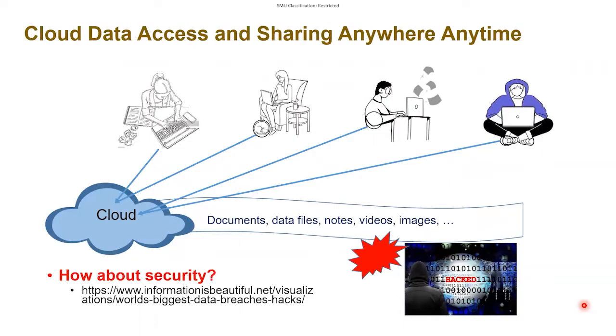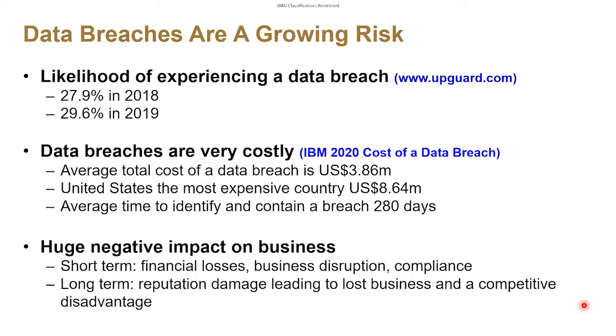Introduction. Many companies have migrated their data to the cloud because of the tremendous benefits cloud computing can bring to the organizations. In the current COVID-19 pandemic, working remotely is becoming a new norm. This trend will definitely accelerate the process of cloud migration. But how about security? If we look at some of the recent data breaches, data breaches certainly are taking center stage and becoming a growing risk.